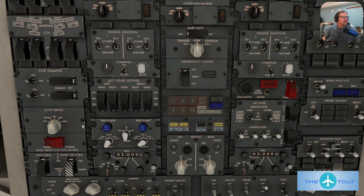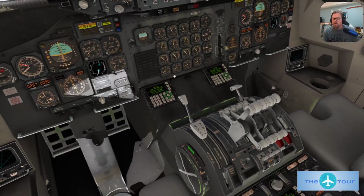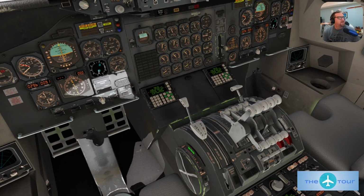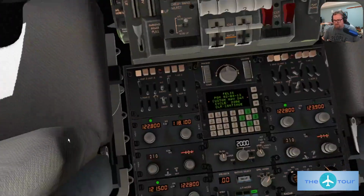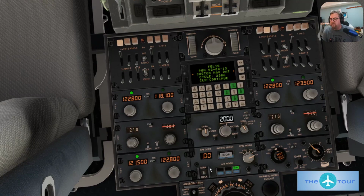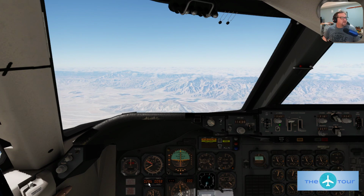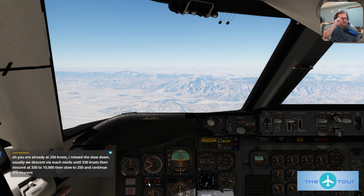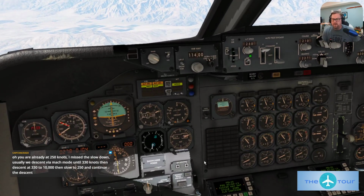Radios are as required. Spoilers I can arm. And EPR mode should actually be in go around right now. Okay. Since you want to slow down at 10, stay on the steeper descent, stop at 10, then slow down. Yeah, you know what? You're right about that.